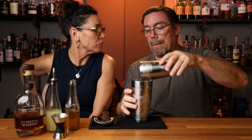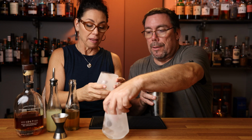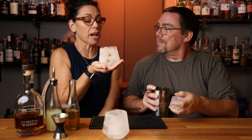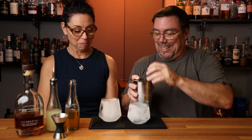Oh, which shape do I get? I'll grab them. Okay, I like these glasses. They make me feel sophisticated, like I should be speaking in a British accent. All right, let me put it down so I can put the cube in it.